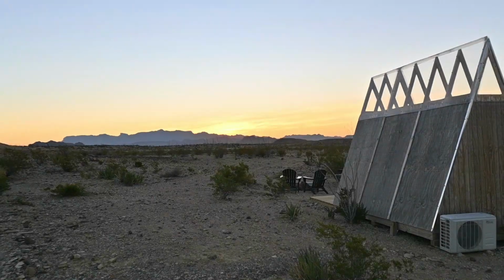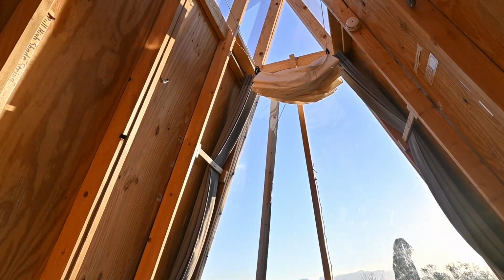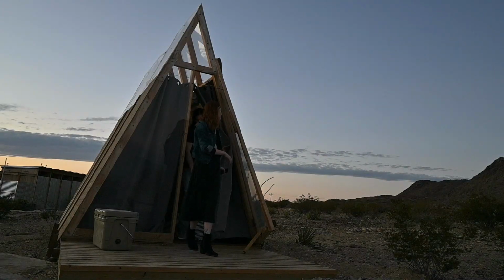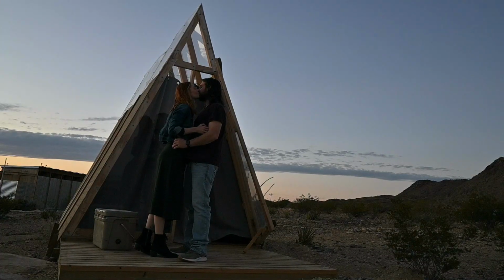I can't say enough good things about Ocotillos Village. This is by far the most unique glamping experience you can have in Big Bend or anywhere else. I highly recommend staying here for a romantic camping getaway or a family vacation at Big Bend. It is such a one-of-a-kind experience.